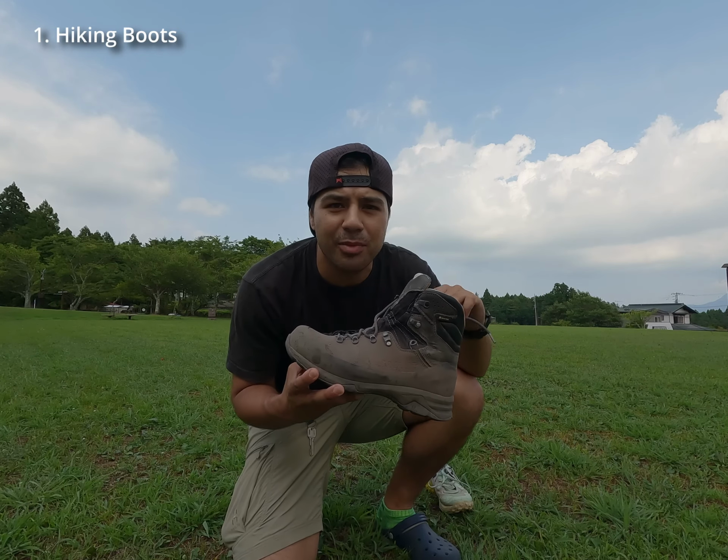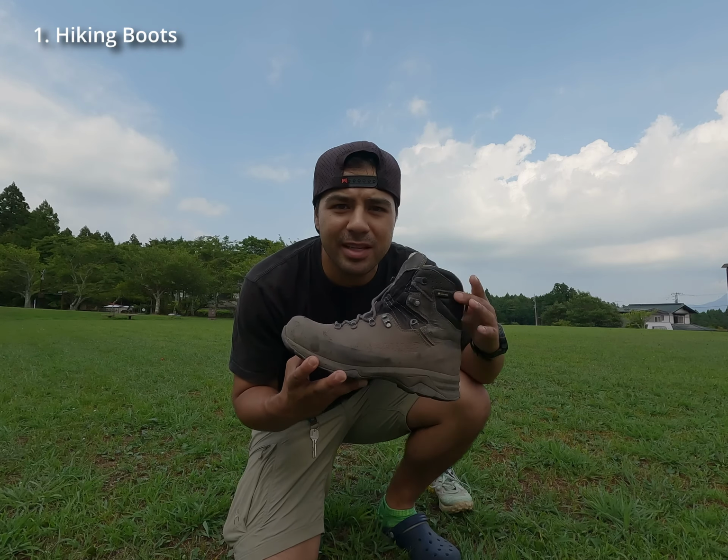You're going to want to get something sturdy, with good ankle support, like stiff boots. This has the rubber sealing all the way around, as you can see. I can really cinch the laces down, and it's pretty waterproof. I wouldn't go for something like a trail runner. You will see people in sneakers and trail runners, but Mount Fuji is dusty. You're going to get a lot more dust in these. It's not as waterproof. The waterproofing on a boot like this is going to be superior, as well as the upper.